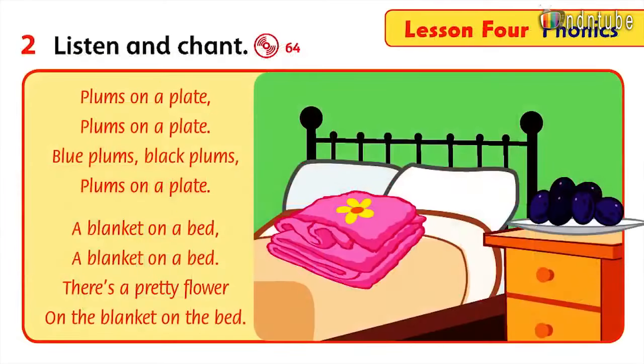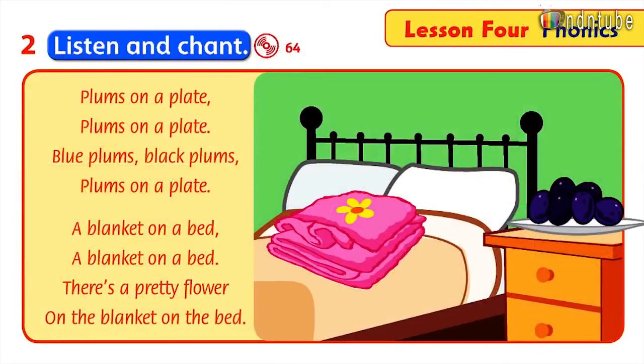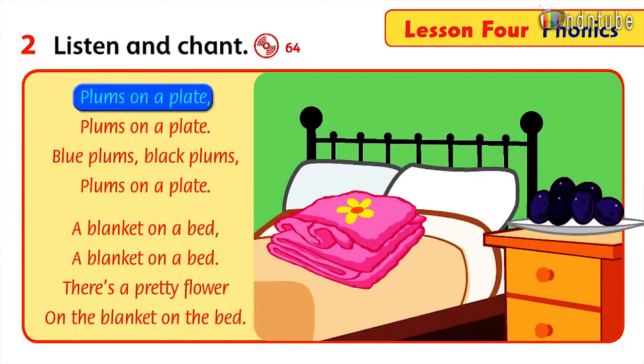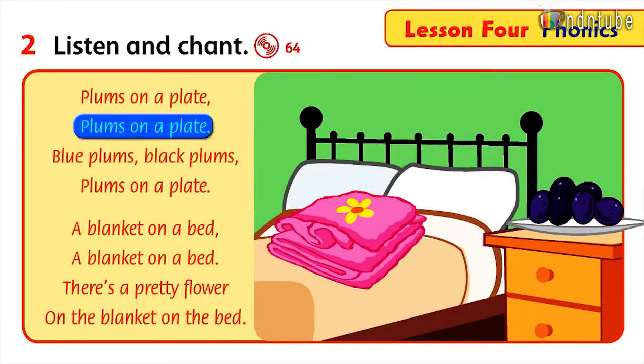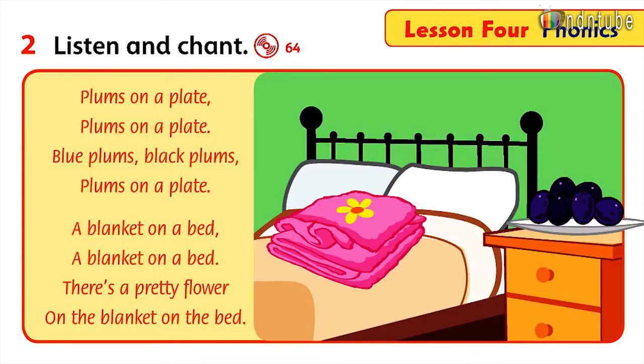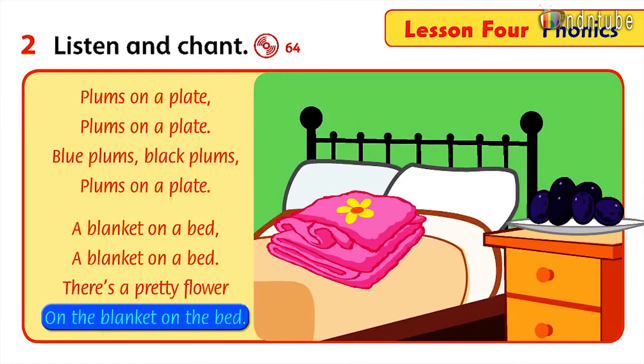Listening 64. Listen and chant. Plums on a plate. Plums on a plate. Blue plums, black plums, plums on a plate. A blanket on a bed. A blanket on the bed. There's a pretty flower on the blanket on the bed.